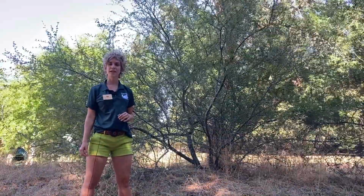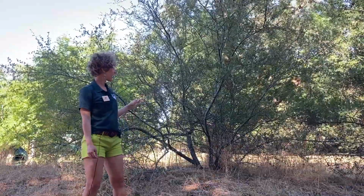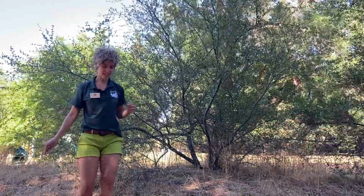I've continued further down the bike path and we're almost at the end of the park right now. The tree behind me is the next tree that we're going to look at. This is called mountain mahogany.